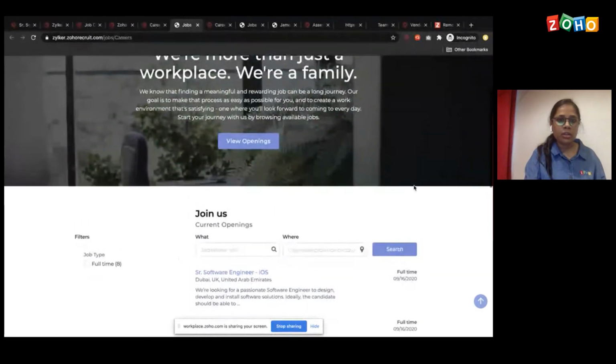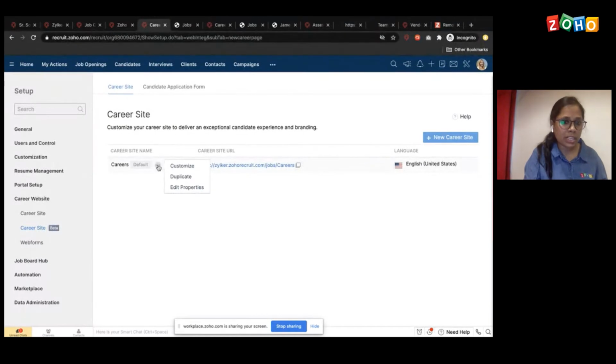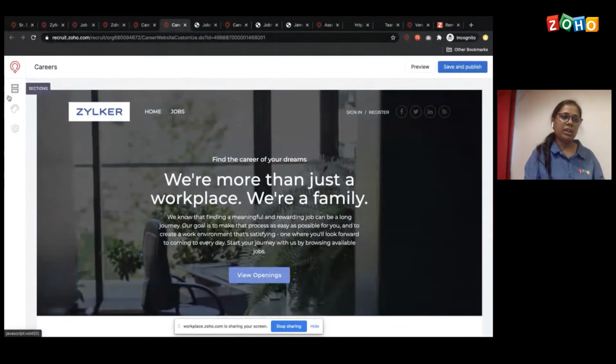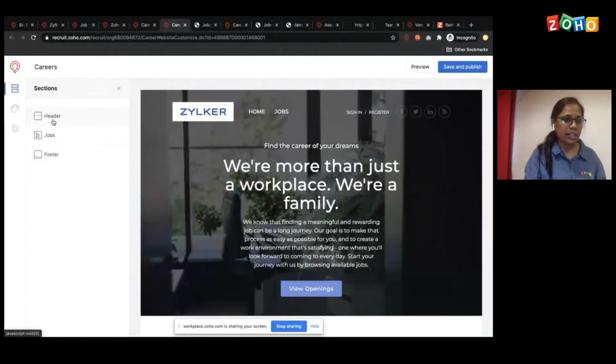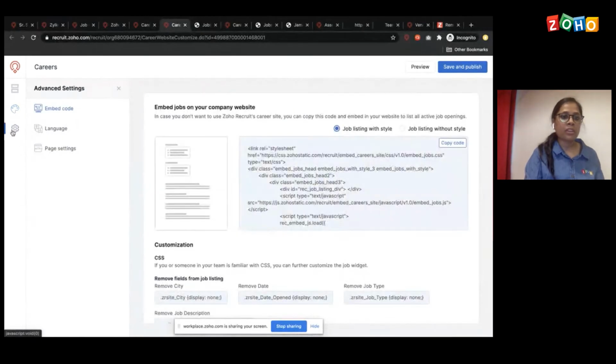If you wish to edit this page, all you have to do is click on the three dots here and click on customize. And there you are. You can edit the header section, edit jobs, or edit the footer. You can change the appearance of how your jobs look. You also have the embed code, wherein you can embed this page onto your native website. So it is that simple and that easy.